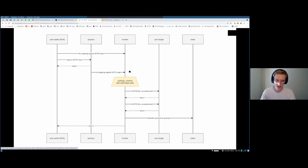Then once the transaction has reached the invoker, it will decode this auth message and give the portions to the auth opcode, and the auth opcode will recover the address and set the context variable as the authorized address. And then the invoker will continue to parse each action that the user requested to do and auth call out to the targets as that user. And so each of the user's targets will see the message.sender come in as that EOA's address. And so that will loop through as many times, as many actions as that user requested to do.